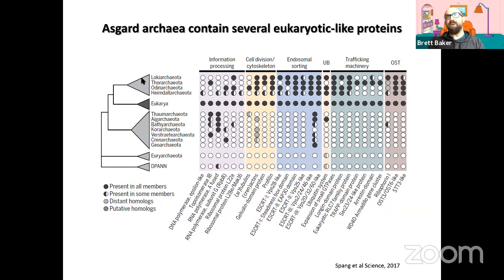And if you look at the genomes of these organisms, they have a lot of proteins that have only been seen before in eukaryotes. Here's an overview of these. At the top are these Asgard Archaea, then eukaryotes, and then the distribution in Archaea. You can see that some of these proteins involved in information processing, cell division, trafficking, and so on, have been seen in Archaea before, but not to the extent that they're present in Asgards. So this reinforces the idea that these Archaea shared a common ancestor with eukaryotes, and us.